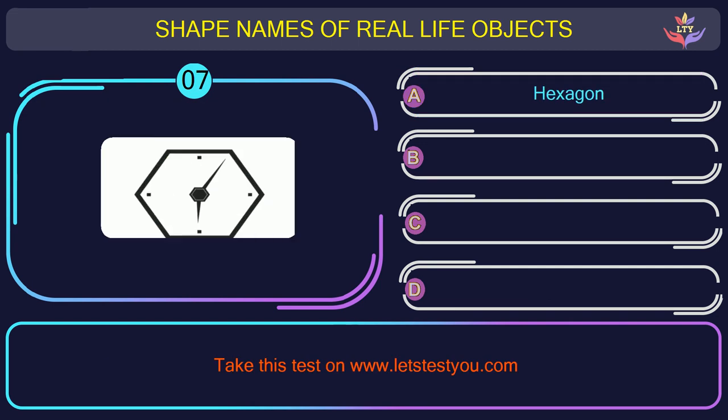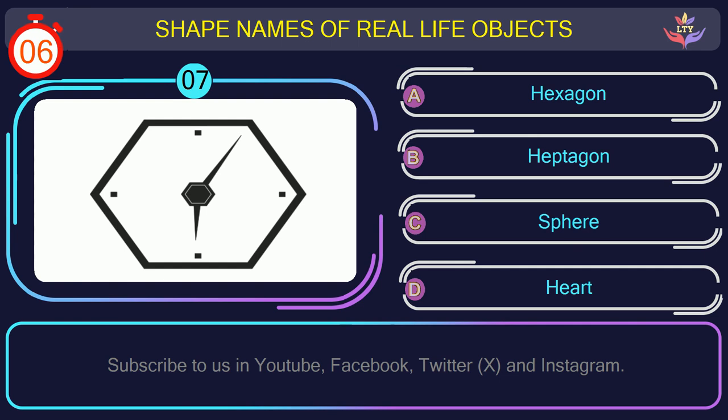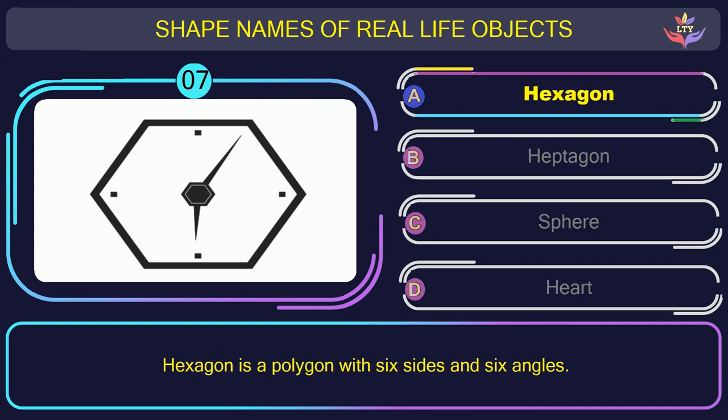Question number 7. Find the shape name of this clock. The correct answer is option A. Hexagon. Hexagon is a polygon with 6 sides and 6 angles.